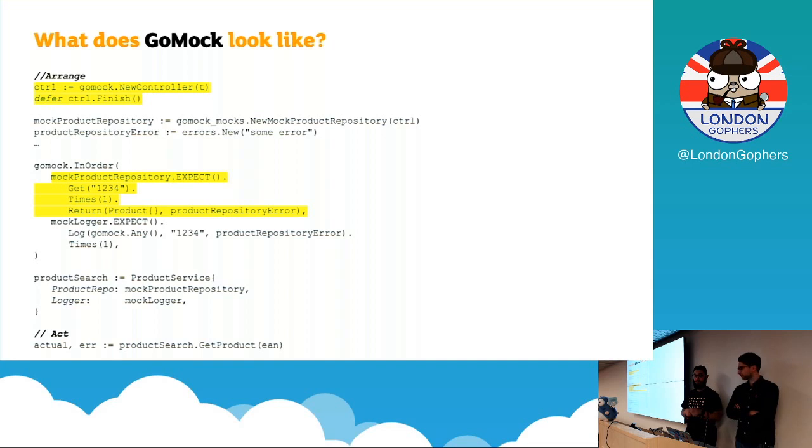So you will have something called a controller. So you will create a new controller and you will give your test handle, T, to it. And then you will say, once I've finished the test, I'm calling control.finish. So tell the GoMock controller that I've finished executing whatever I wanted to execute. And then in the test suite, you will say, mock product repository, expect, get with this argument, return this. And we're being explicit to say, should only be interacted once.